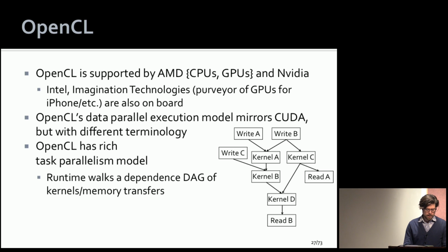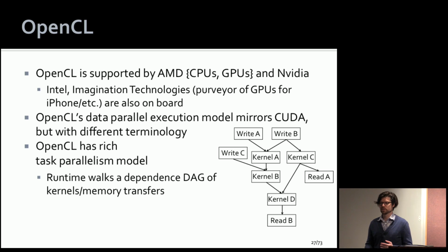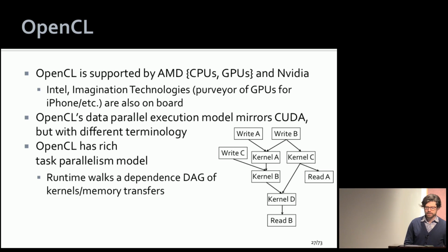Okay, so at this point, I'm going to ask if there's any questions about any of the stuff that I mentioned about CUDA, or if it sort of makes sense. Sort of makes sense. That's what I like to hear. Okay, so now let's talk about OpenCL.